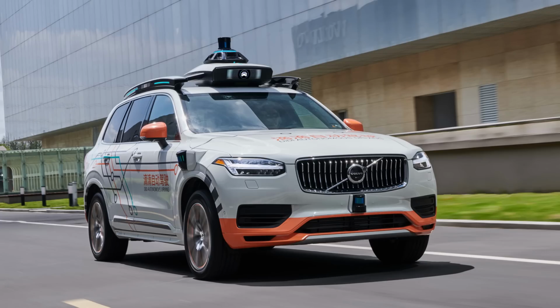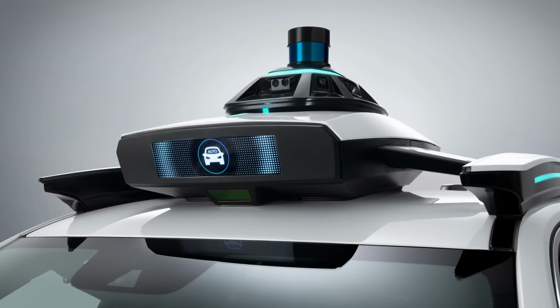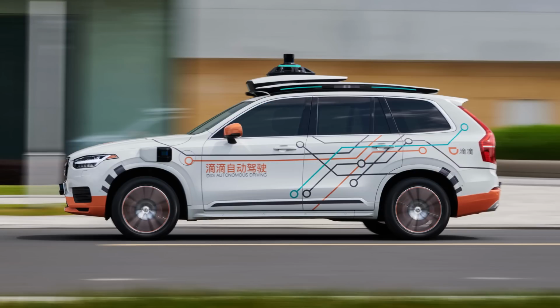Volvo is partnering with DiDi, which is like the Uber of China, to test autonomous vehicles for DiDi's fleet. Volvo will provide XC90s equipped with built-in backup systems and safety features such as steering and braking. DiDi will integrate its latest generation self-driving system into the vehicles. DiDi's goal is to add autonomous vehicles to its fleet without having to have safety drivers on board.